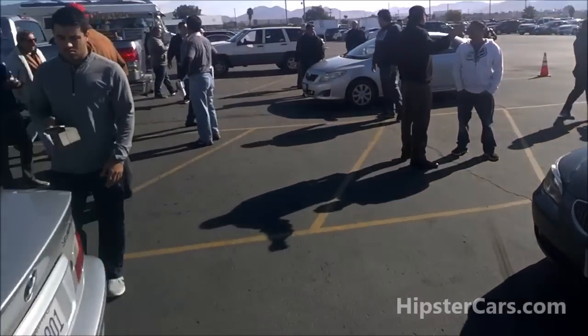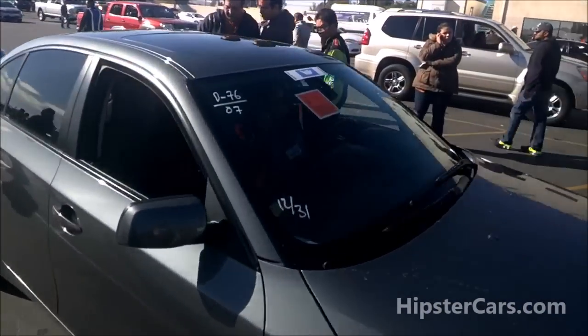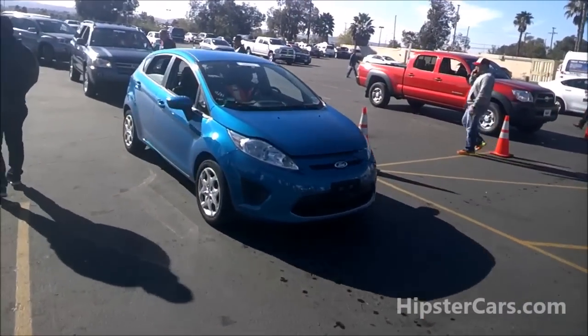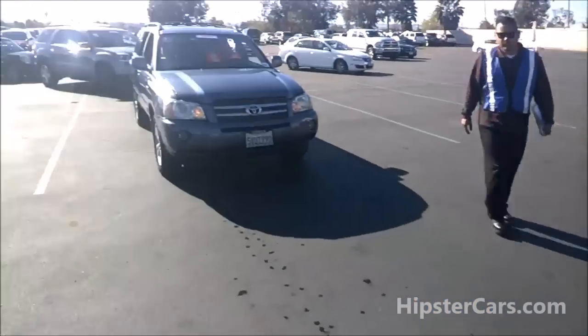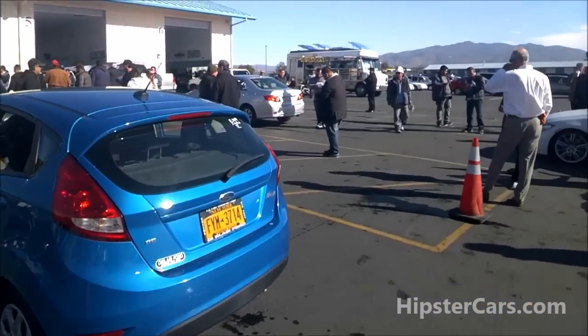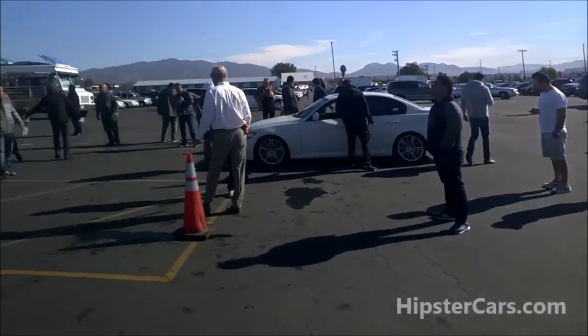It's funny, you see people staring at you because they see the Google Glass. Any car you want. E101. They're sure pumping them through that lane.